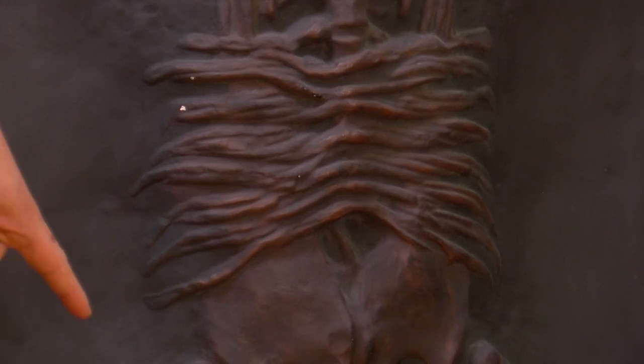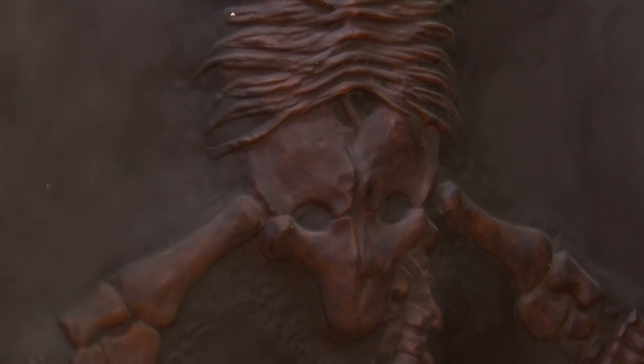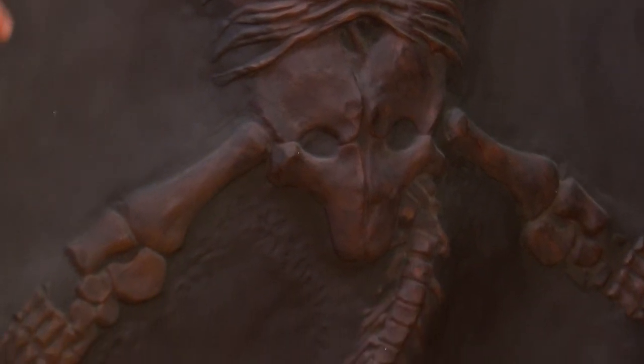I see. And then we have this nice tail down here as well. We don't have a tail, but plesiosaurs did. Now, I'm looking at the tail and comparing it to the neck, and the tail actually looks shorter than the neck. That's kind of weird. Yeah, these things really did have very long necks, some of them.